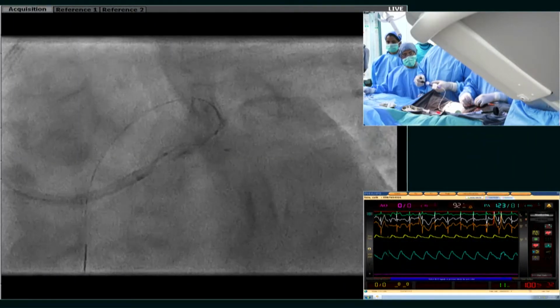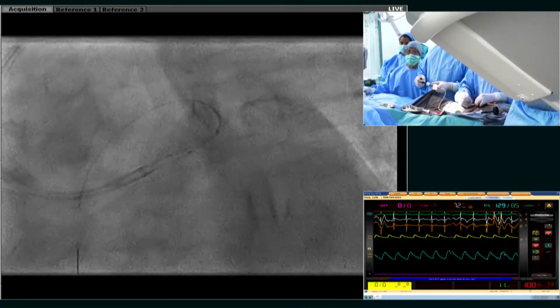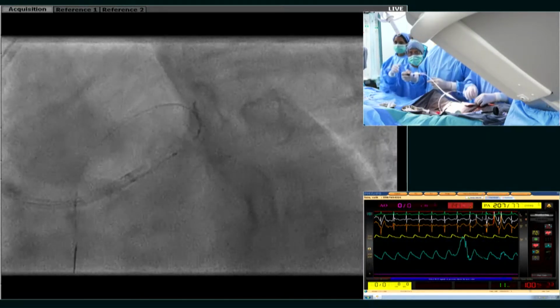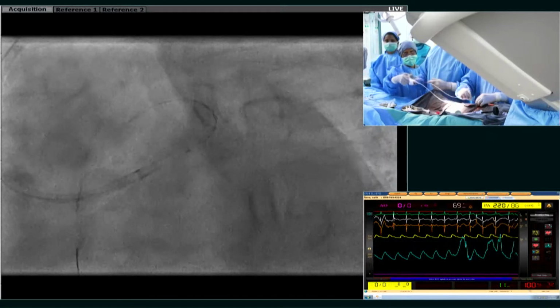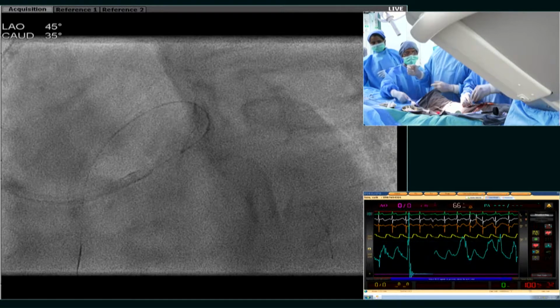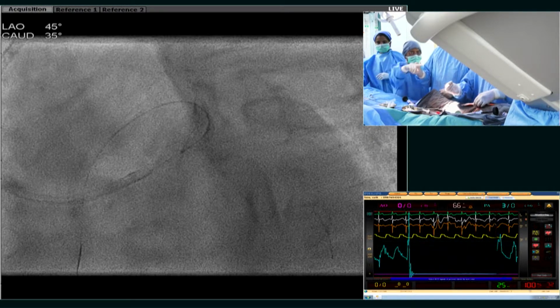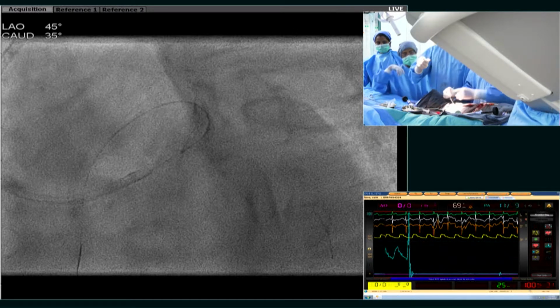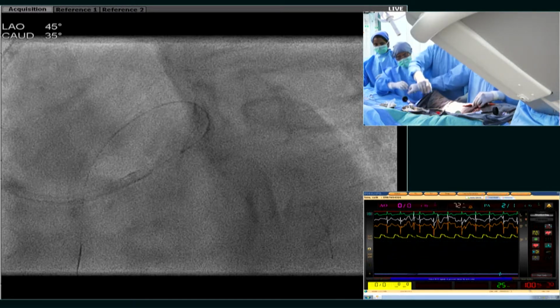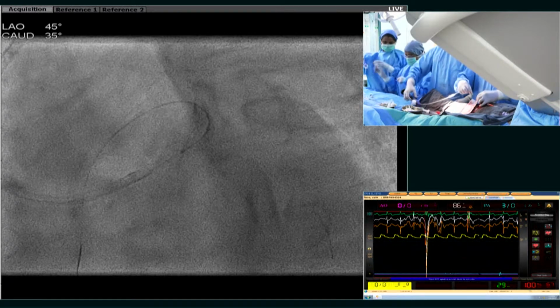Right, so that's the kiss that we have done. It's just to remove the strut out of the circumflex ostium. And I'll show you a last OCT picture before we complete this case, to show you how the struts probably have made a difference. That's the circumflex. Keep it there. And this is the LAD.